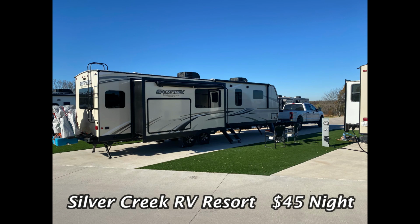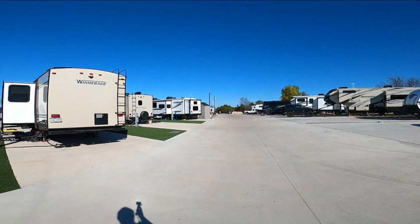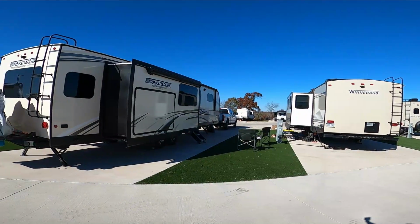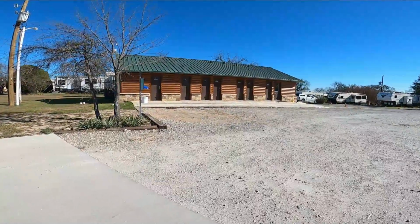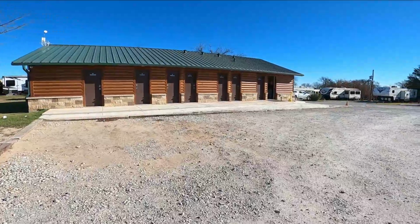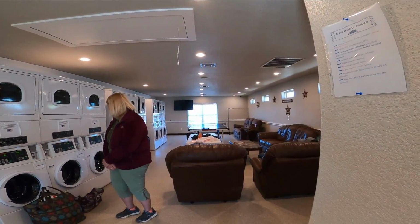Our next stop was the Silver Creek RV Resort in Fort Worth, Texas. This RV resort was set up mostly for people who were booking a month or more at a time, but they had a few spots open for those of us who were just stopping by for a couple of days. Super nice showers, and I don't want to be that guy who goes on YouTube and does campground, restroom, and laundry reviews, but this place definitely had the best facilities we've been to date.